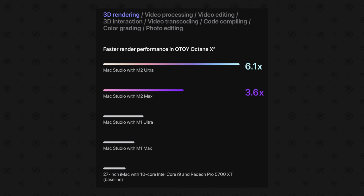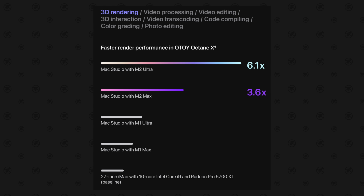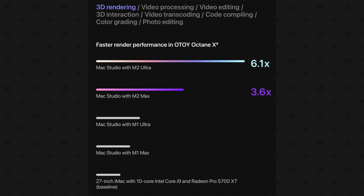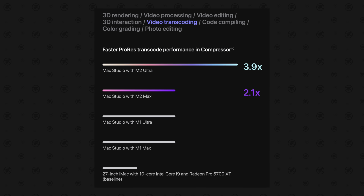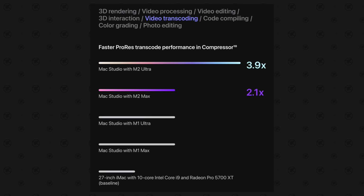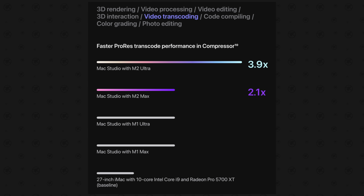Now on top of that, we can also look at Apple's own performance charts and see that the M2 Ultra has a huge lead over the M1 Ultra in terms of 3D rendering, which hints at Apple potentially fixing the GPU scaling issues that caused the M1 Ultra to have really disappointing graphics performance in some tests. On top of that, Apple showed off this chart of video transcoding performance, showing that the M2 Ultra is significantly faster than both M1 Ultra and M1 Max, which oddly have the same performance, which makes it seem like Apple has finally fixed the encoder problem with the new M2 Ultra chip, and it's almost twice as fast, which is a massive deal for anybody working with video.